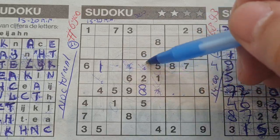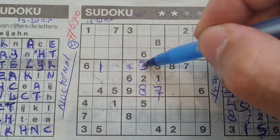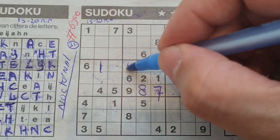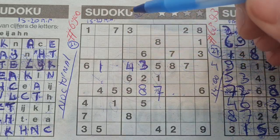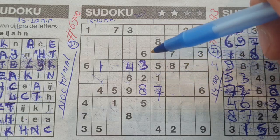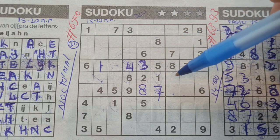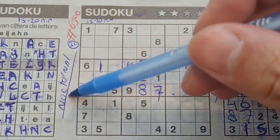We have a 7 in this row, no 7 there. 7 should be here, and the 3 goes there. So 1 digit left in this big square for number 4. Alright. Then 1, 2, 3. 3 missing numbers in this row.